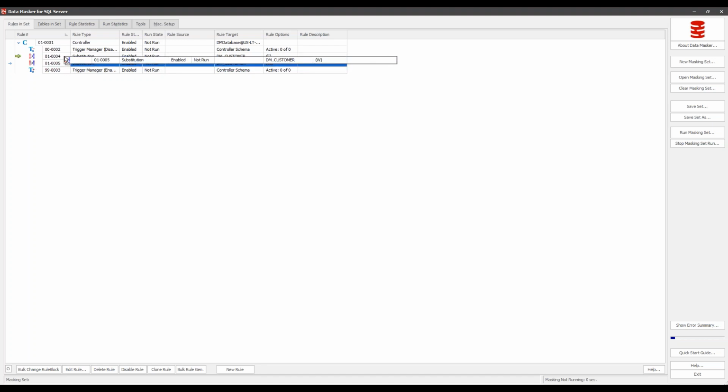So what I'm going to do is make this a dependency on the first rule here. This way we're telling Data Masker that if you're running multiple workers, make sure that this rule is complete before you go on to XX0005.